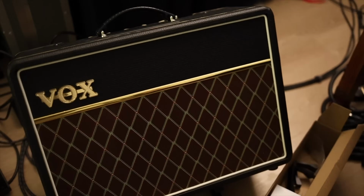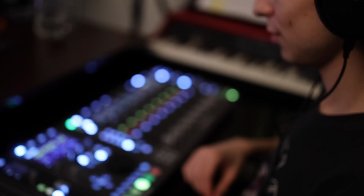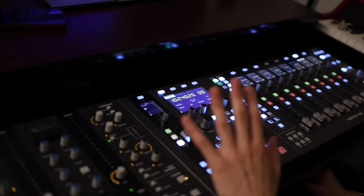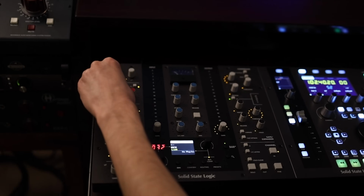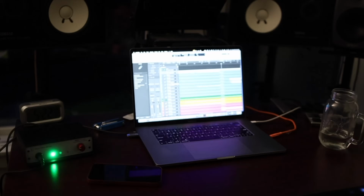Check it out. Check out the moving faders. That's pretty cool. Anyway, still figuring all this stuff out. So tell me what's what? Okay, so if I do this.